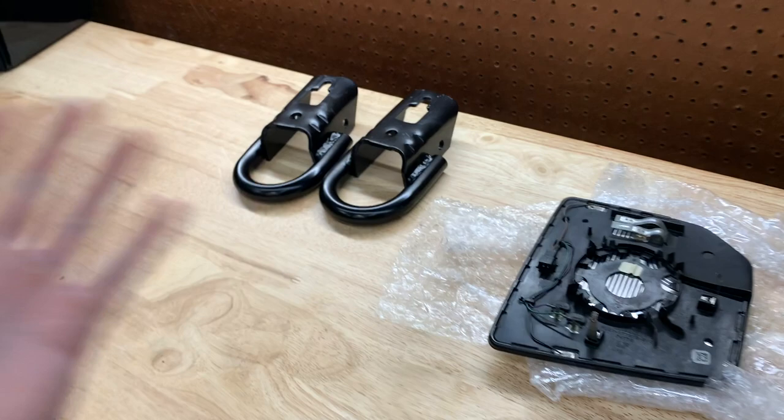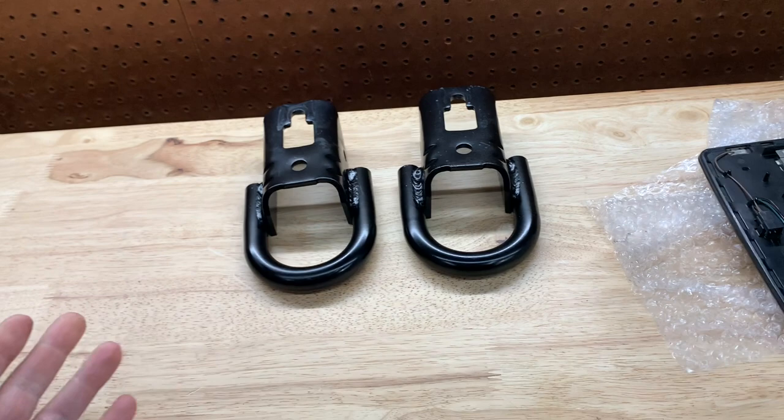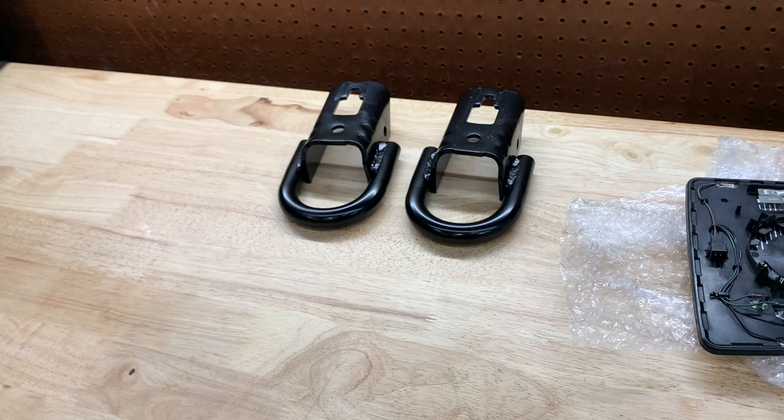And also, on my quest to remove all the chrome on the truck, one of the only things up front that's still chrome are the tow hooks. So I really don't like any aftermarket options for the F-150. Anything out there, they're called D hooks, I believe. They're the ones that hang down. They look a little gaudy, a little too much for me.